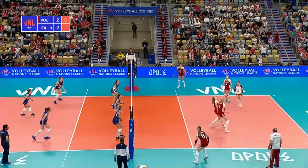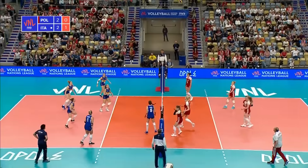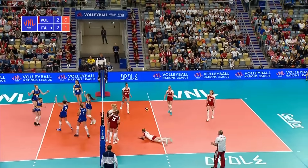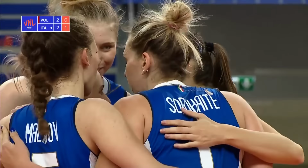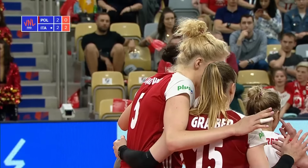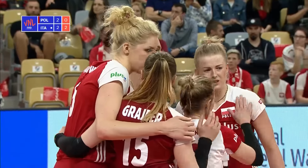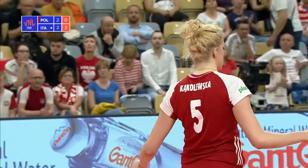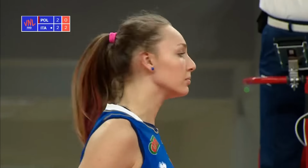Great block. Brilliant defence from Italy. Poland slightly confused. Lots of communication, but not enough action. And it's the top scorer for Italy who strikes, Sorakaite. And suddenly a huge momentum swing in favour of the Italians. Will we see an early timeout called by the Polish coach in this deciding set?